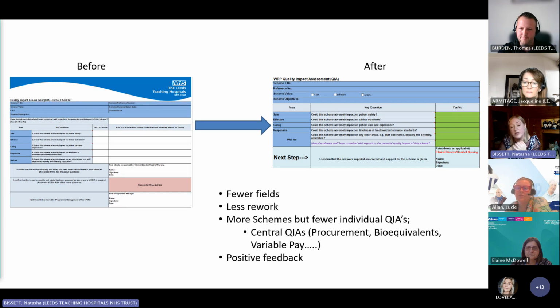Yeah. So I think it's our chief nurse who's the senior responsible officer for QIAs, if anyone comes a knocking. So we have started to work a bit more closely with her, and it's really handy for us, she's taken the stance of use it as a tool. Tell us everything that you might possibly change that might give us a financial benefit, and we'll use the QIA tool to weed out the ones that will impact patients, and we put those aside.